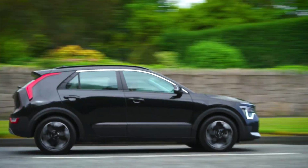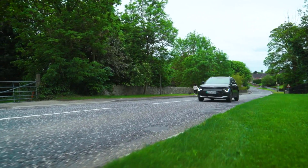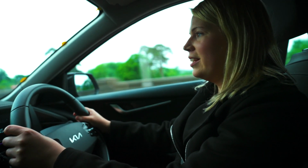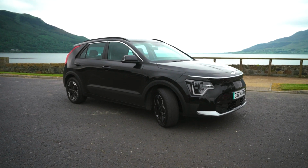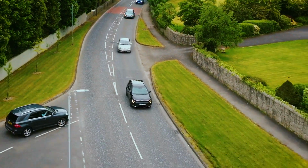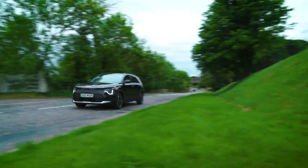The first generation of the Kia Niro launched back in 2016, and it was a big success for Kia. So now it's back for a second generation, and Kia have made a lot of improvements to this car. It sits on a new platform. It's a bit longer, wider and taller than the car it replaces. They've also made improvements to the suspension, the steering, and there's also more sound insulation and padding than ever before.